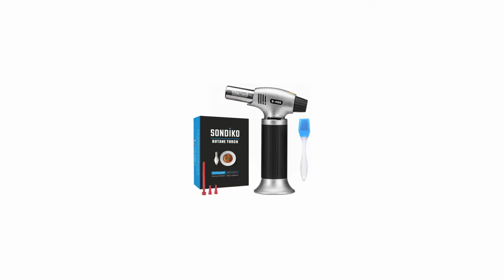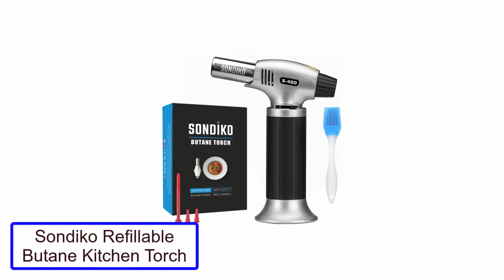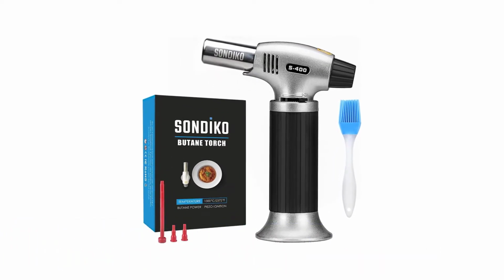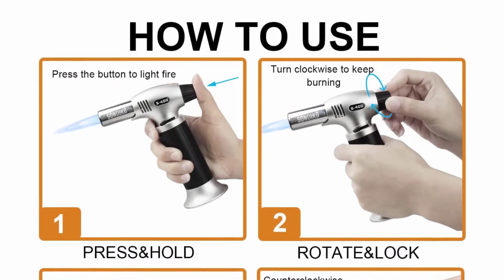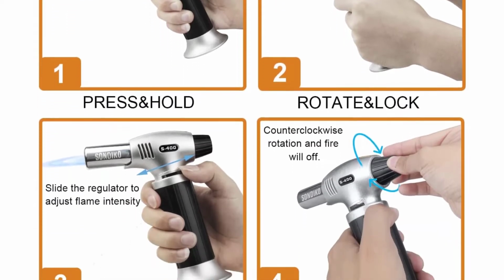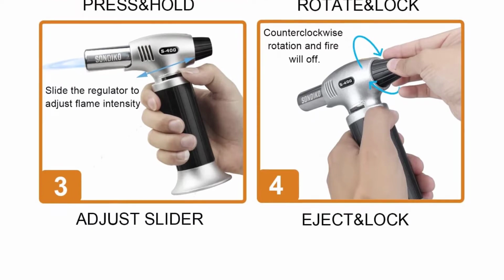Number 1. Sandico Refillable Butane Kitchen Torch. If you want a reliable kitchen torch to brown the top of mac and cheese for your dinner on Saturday night, you can always count on this fantastic product from Sandico. Made from durable aluminum alloy, the Sandico kitchen torch is highly sturdy and durable, thus offering you long-lasting performance.